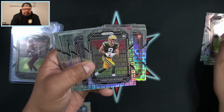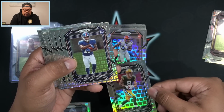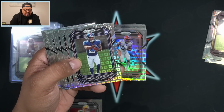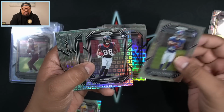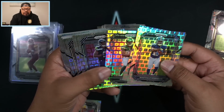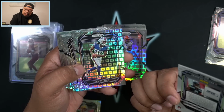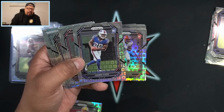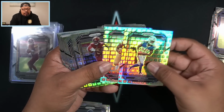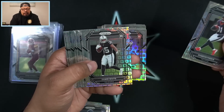Christian Watson for the Packers. That's going to be 267 on the Christian Watson, which isn't too bad there. Probably going to be wide receiver number 1 or 2 for the Packers. So we'll just have to wait and see. Breece Hall, Kenneth Walker on the rookie there, 211 out of 400. So nothing much there. Brian Robinson Jr., Damian Pierce, Zamir White.